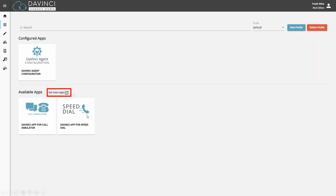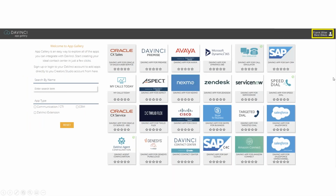The other one is a speed dial. We feel everybody probably wants to use the speed dial, so we just put it down here automatically for you to use. If you don't want to, you don't need to. These are the available apps, remember, not the actual installed ones or the configured apps that usually go up in here.